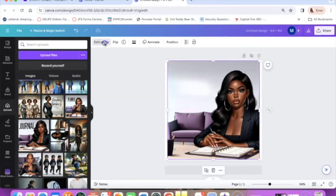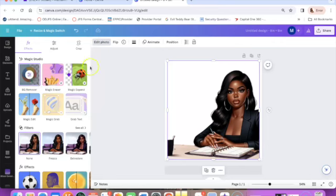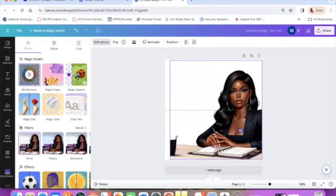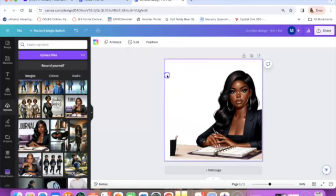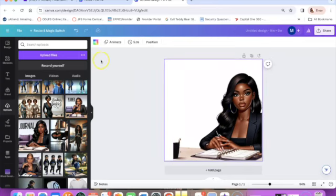And then you can also go to edit photo and you can remove background. Now she has no background here, okay? But then you can also add a background, whatever color you want. So I'm gonna go ahead and go to edit photo and push the background. Make sure you're not in her little space. You move her over and just click the background so you can get the background of the page.